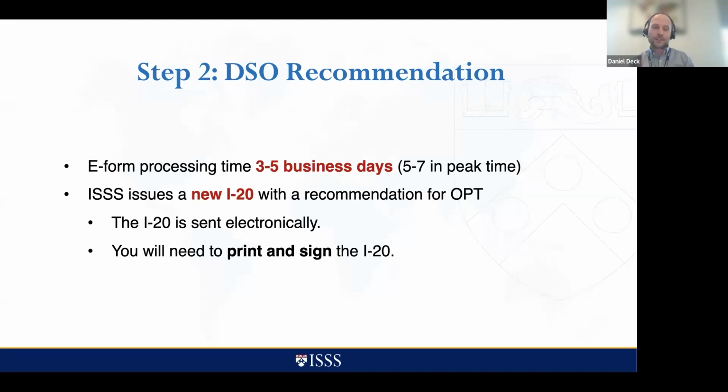Once we review it and everything looks good, we're going to give you a new I-20, and on page 2, it's going to have your OPT recommendation on it. It's sent electronically via email. You're going to need to print it and sign it so that you have a copy of that.